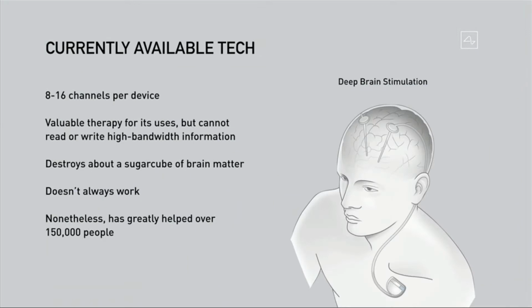Another concept is deep brain stimulation (DBS). It has 8 to 16 channels per device. In this method, two electrodes are inserted in your brain and a device is connected to your collarbone. DBS has helped more than 150,000 people, but it still has some limitations. This concept is not just in theory, but there are actually some practical examples of this technology being used.